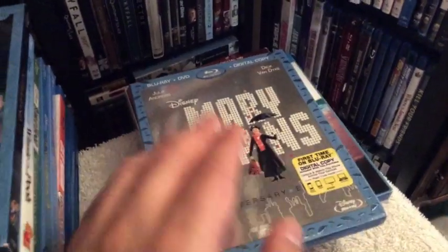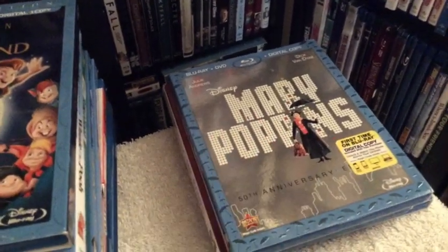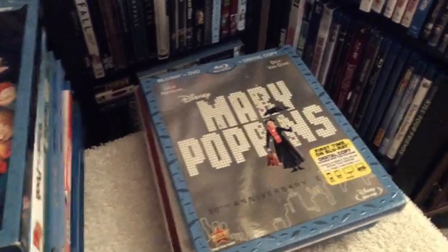Also picked up Mary Poppins, the movie that Saving Mr. Banks is basically about. So pretty cool movie, and I hadn't seen this one in a very long time, but I picked this up for $10 with the slip, so excellent deal.